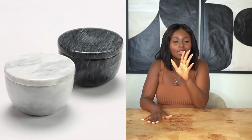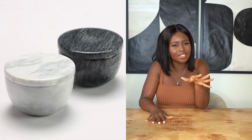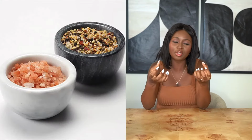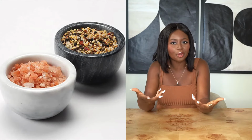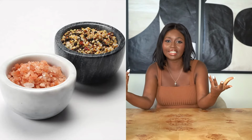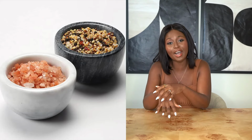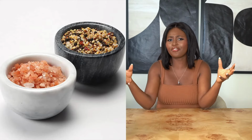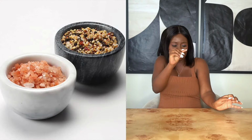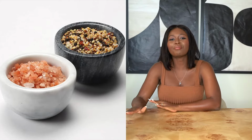This item is a pair, priced at $38, I think around $40, because it is marble. You're getting 100% marble, so it's heavier and more durable. Marble will last you your whole lifetime really, so you don't have to think about replacing these. It is a higher priced item, but I just love how clean, modern, and fun this would be displayed when you're cooking. Just have your salt there and your pepper there. They just would be a vibe. They're absolutely stunning salt and pepper sets.